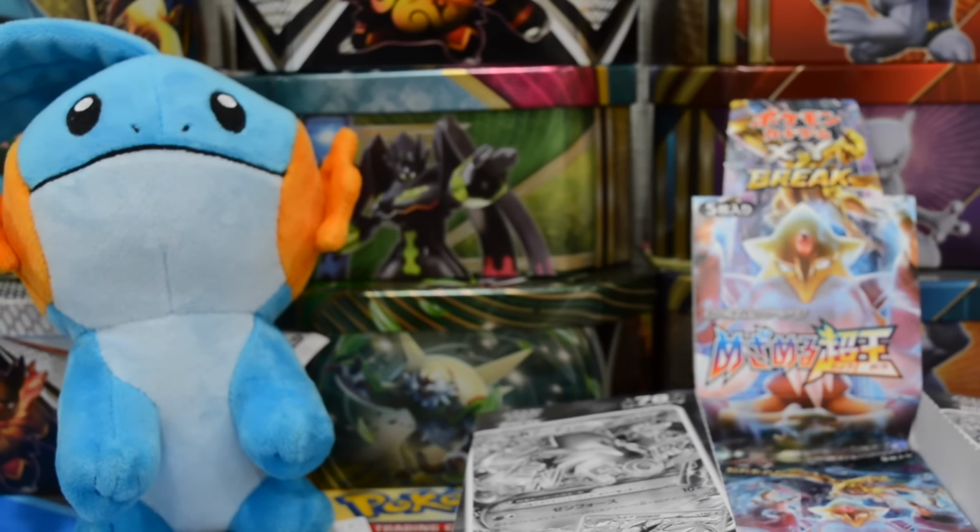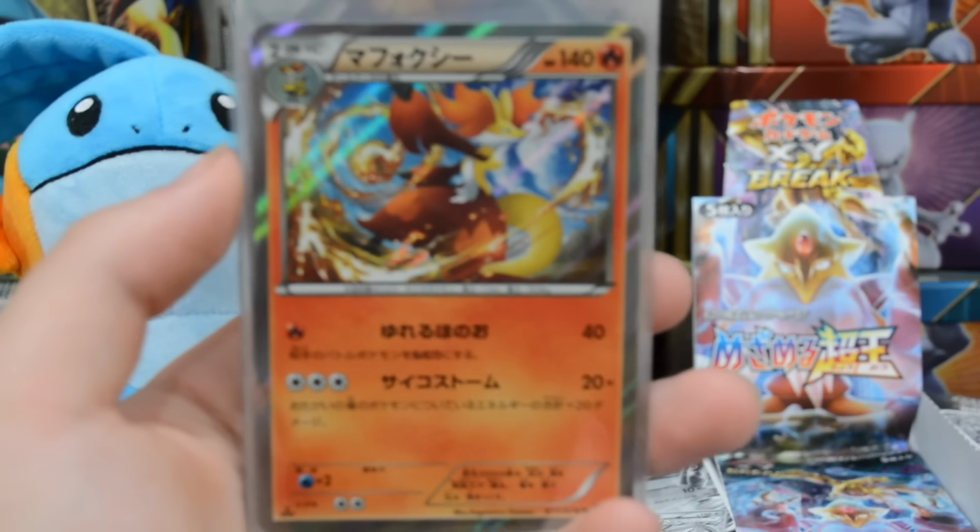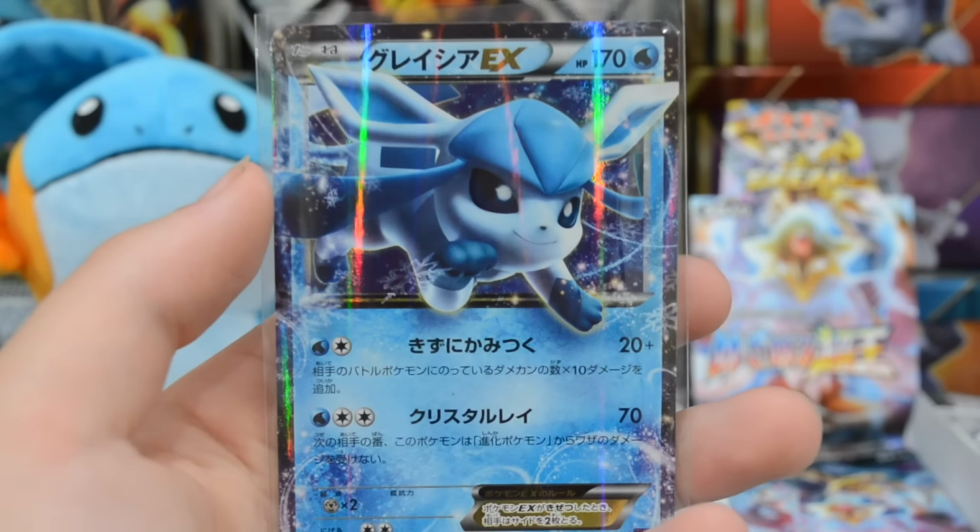Hopefully you guys enjoyed part one of this booster box. I will do a quick little recap for you guys. We did get expected pull rates. We found five things in this part. We got a Delphox holo, Lucario holo, White Kyurem holo, an Omastar Break, and that amazing and adorable Glaceon EX.